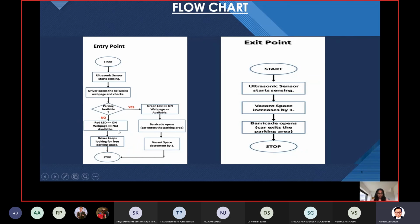If there is no parking available, the red LED will be on and the web page will show that there is no available parking space and the driver has to keep looking for free parking space. The exit point. So the ultrasonic sensor starts sensing and the available parking spaces increases by 1 when the car leaves the parking slot. And the gate will open so that the driver can exit the parking area.